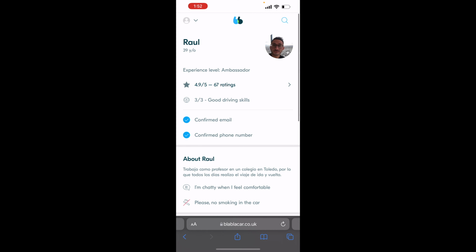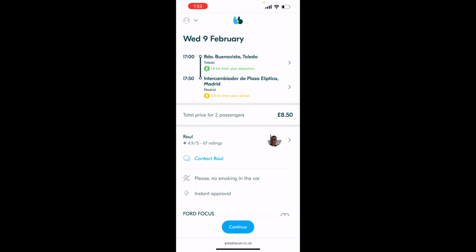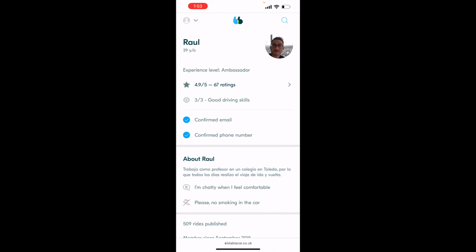And you can also contact them, like in the Uber app, you can email them or message them if you have any question, or if you want to request if it's possible to pick you up at a specific bus station or train station because it's closer to you, or ask them if they can drop you off at a specific location if that's possible. So yeah, that's how you do the BlaBlaCar.